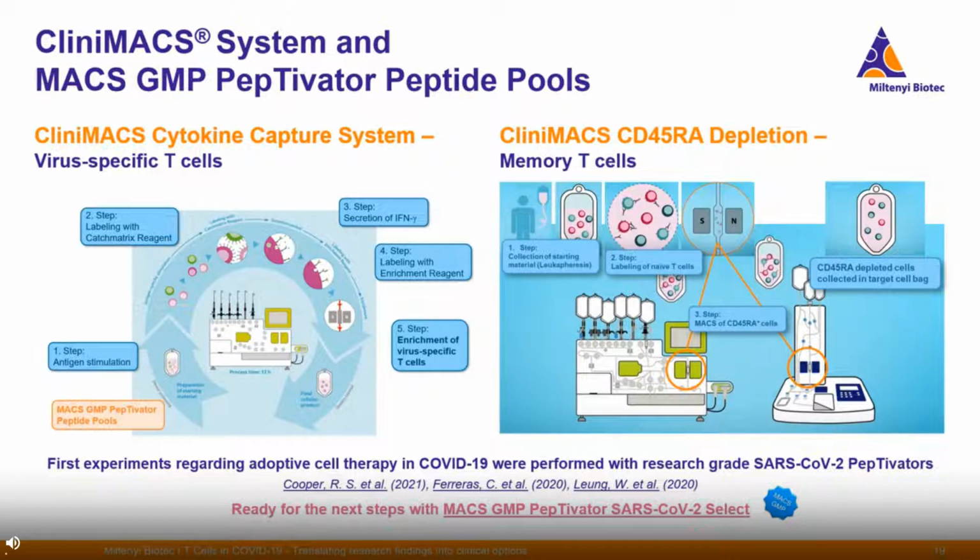In addition, the CliniMACS system can also be used for the depletion of CD45RA positive T cells to produce a ready-to-use cell product. And actually its applicability has been recently demonstrated in a phase 1 dose escalation study by Antonio Perez Martinez and colleagues, who used the CliniMACS CD45RA depletion for the treatment of COVID-19.